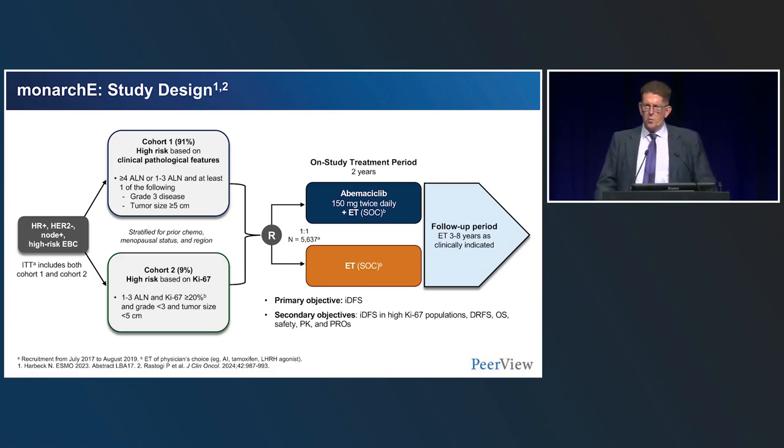A second cohort was added at the behest of the regulators to look at lower-risk 1 to 3 node-positive patients, say grade 2 or a smaller tumor, where high Ki67 was the only risk factor. But this is a much smaller cohort and not fully mature. It was an open-label study, where patients were randomized after completion of surgery, radiation, and chemo to either endocrine therapy alone or endocrine therapy plus 2 years of abemaciclib, with IDFS as the primary endpoint.